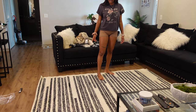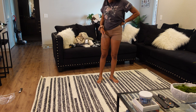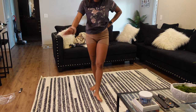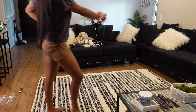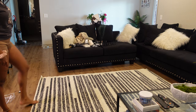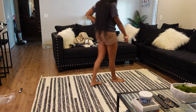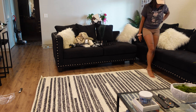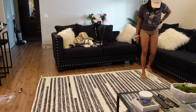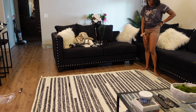Uh-oh. I kinda wanna turn it around and put the side that's kind of rolling up under that until I get the little sticky thingies. But I kind of like the design at the end of this one better than this side, because it doesn't have any black right here. And I don't know why. I don't know if it was designed like that or they just messed up.